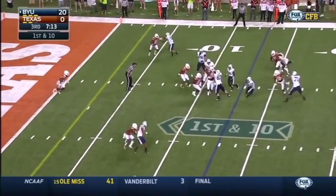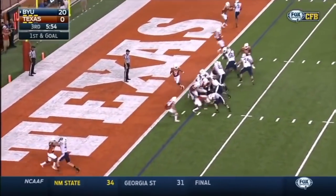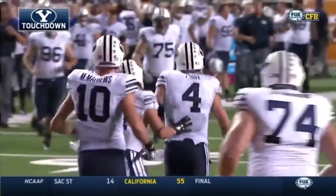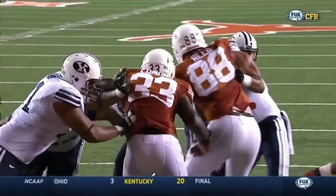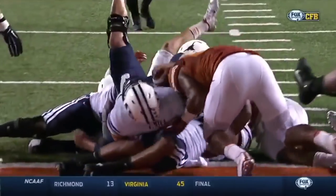Hill off play action, ducks it, and gets down to the 7. It's Hill off the left side. A nice job by Quandre Diggs to come up and meet him, but he bounces off for a touchdown. In every way possible. 150 yards through the air, 133 and 2 touchdowns on the ground. He's run around him. This time he just runs through the Texas defense.